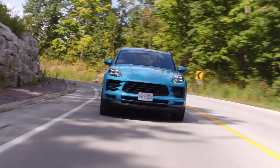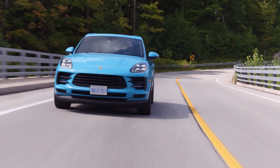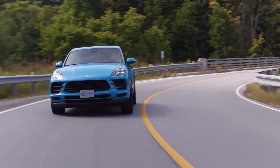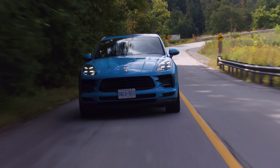Exactly. And before we talk about the rear seat room, I'm going to give it a little send into Cliche Corner. I don't feel like this handles as well as the GTS we drove earlier did. No, it definitely doesn't. And I can really notice it, but I feel like this isn't one of those that you buy to handle really well. No, definitely. You want the GTS or the turbo if you want ultimate handling.